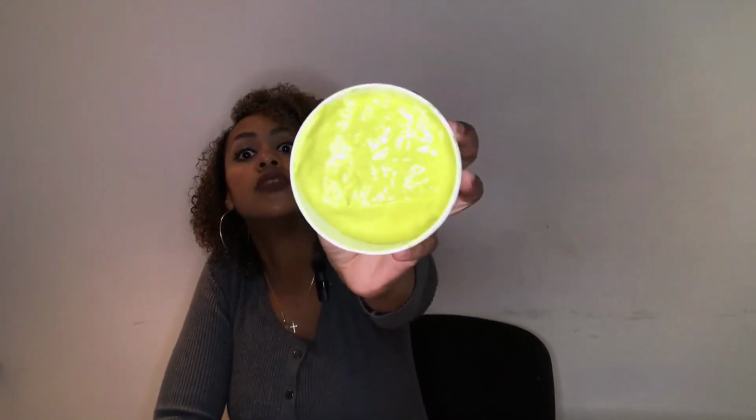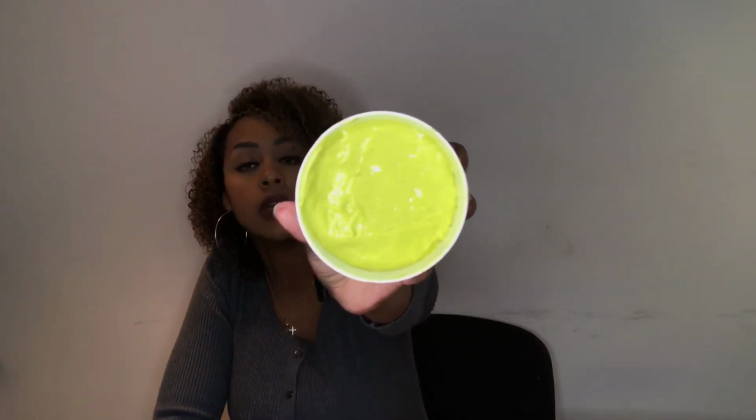I'm just going to show you actually how it looks. It looks like this. It is so green. Oh my gosh, it is so green. And the smell is just fragrant. It smells sweet, but not overly sweet, just a nice kind of sweet smell.